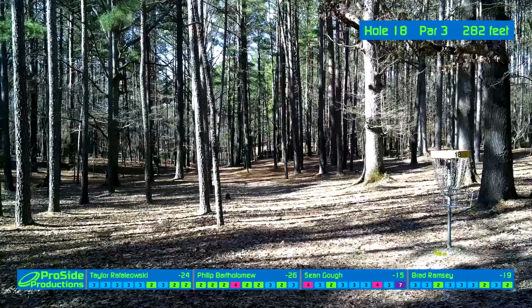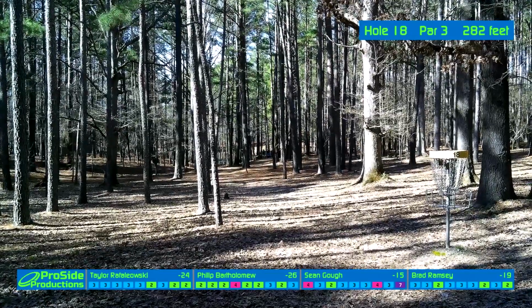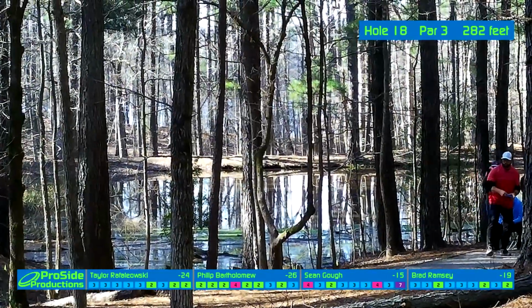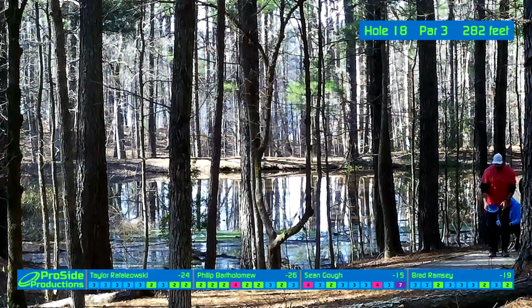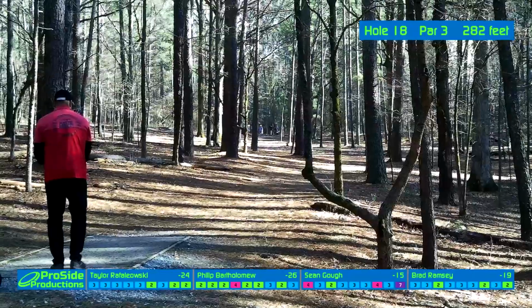And he was cruising right there. Still got a good putt at it. Yep, looks like he's about 30, 40 feet away. Yep, circle one a little deceiving. It could be a little longer than that, but yeah, it's close to 60-ish feet maybe.